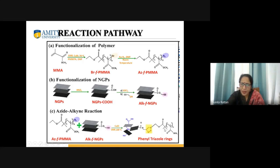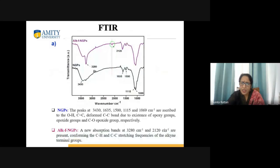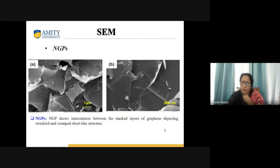And you will be surprised to know, I will just go to the next slide, that these are some of the characterization techniques which we have done to find out whether the reaction has taken place or not, whether the groups have interacted properly or not. So all these have been done. And then again, through NMR spectroscopy, we found out, right?